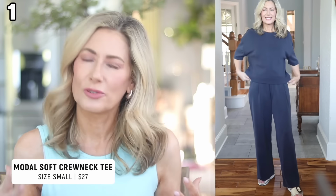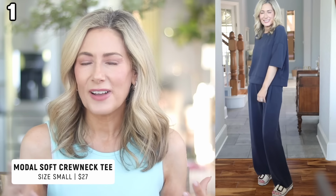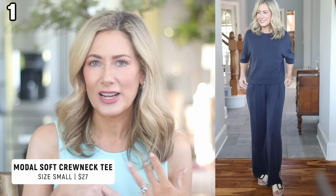Let's start off with clothing. Outfit number one, the focus piece here is another Modal clothing find. Last month, I really got into the Modal fabric. You're gonna see a little bit more this month. Same brand on Amazon. This is a soft crewneck tee that's sort of a combination between a sweatshirt crewneck style and a t-shirt in that the sleeves are shorter, but it has a boxier fit, almost like a sweatshirt.